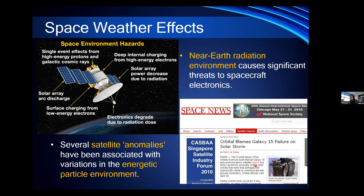NOAA has done an investigation on this, and they found that the failure of this satellite is due to the enhanced level of energetic particles at its orbit during that time. So basically it's a bad time, bad location kind of thing. So understanding this radiation environment is very important for both science and applications like space weather.